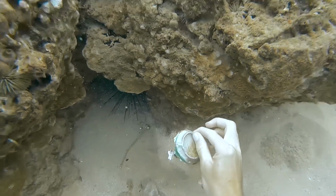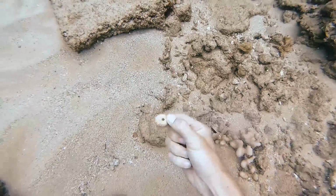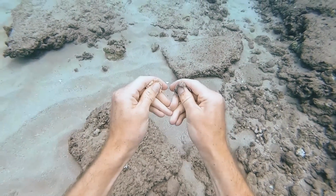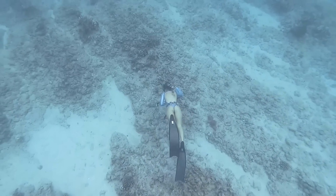On my dive today, I found a soda can, and then I found a sea urchin test. Ooh, another sea urchin test. I actually have a ton of these at home, and no animals live in them, so I crushed them. Then Gabby dove down, and she was looking around for something, and I was like, what did she find?